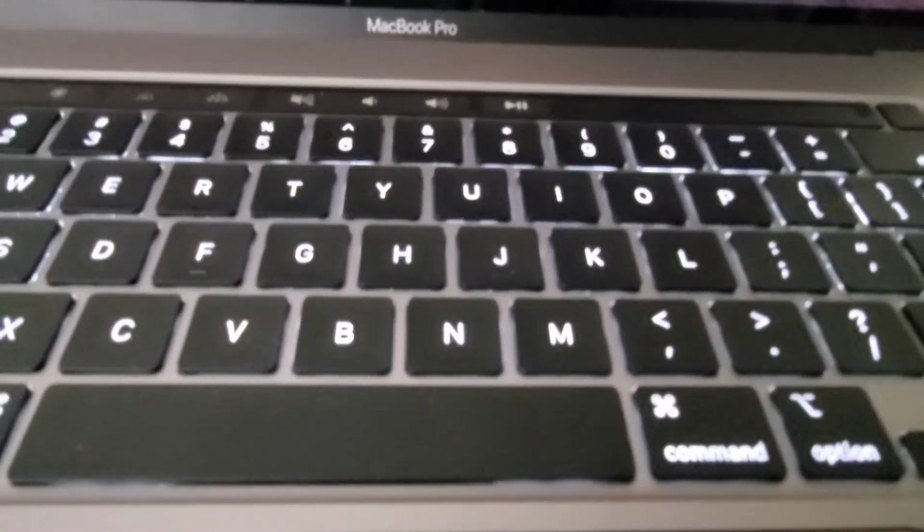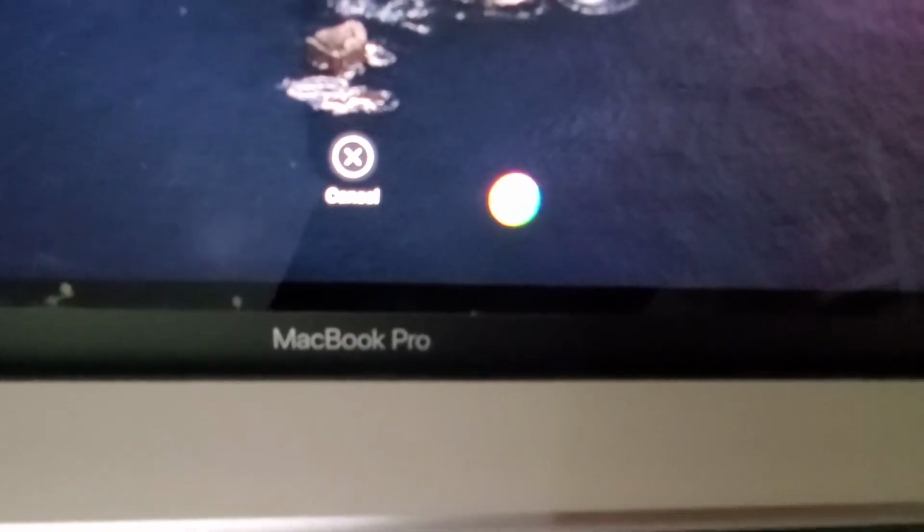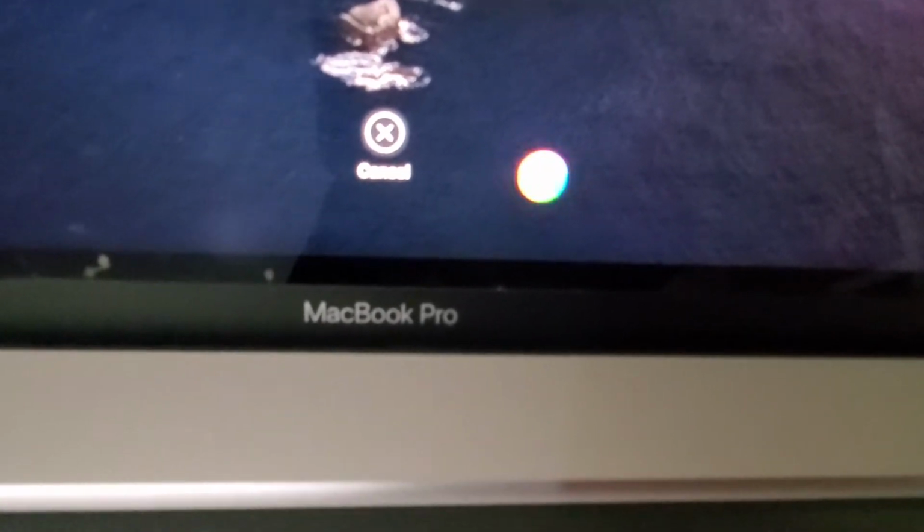But anyways, I followed the instructions, and this is what happens pretty much every time I just try to load it up, just try to log onto the computer. So in my opinion, it's definitely not a software issue. It's some type of a hardware issue.